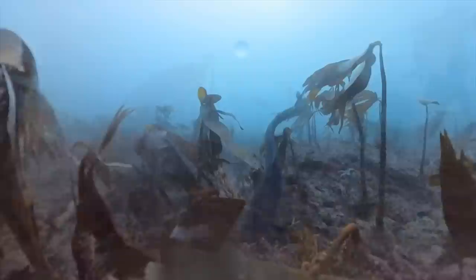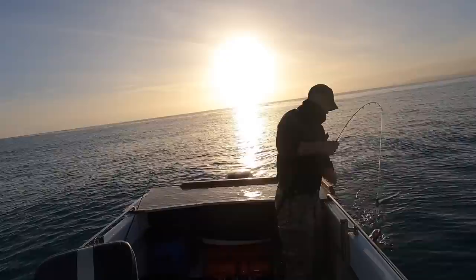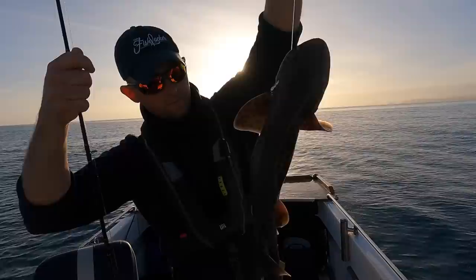Now this is something I talked about earlier. Bullhuss are that aggressive. You see this small fish bully the much larger conger eel out of the way. Look how fat its gut is, it's probably full of my baits.